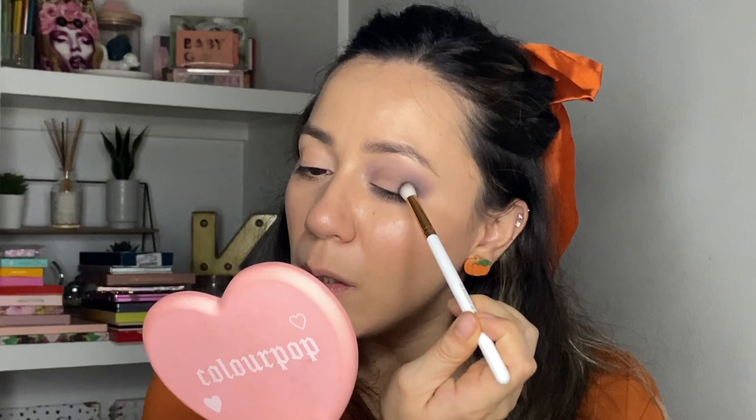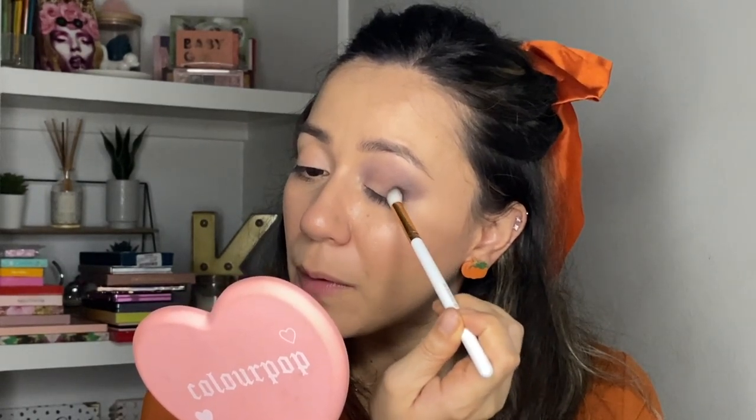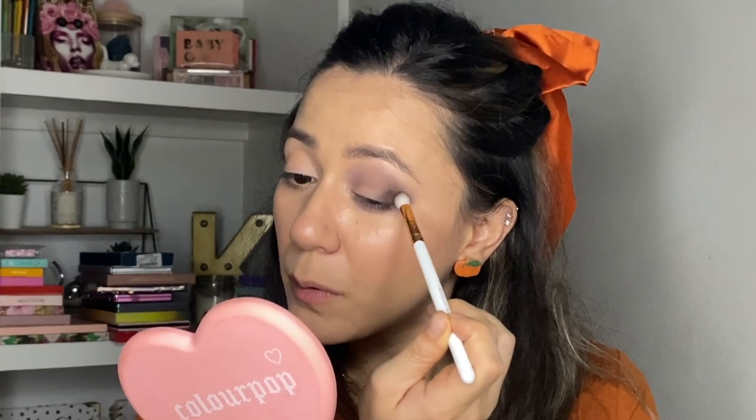I'll say this, that Deadwood shade looks more cool tone on the eye than it looks on the pan or the swatch on my arm. I'm gonna apply a little bit more. I'm just gonna tap it though. Just tap, tap, tap, tap, tap, tap. Ooh, look at that. That is smoky. That was absolutely smoky.